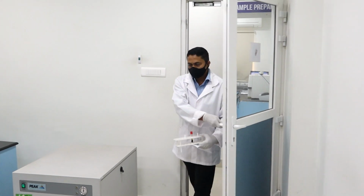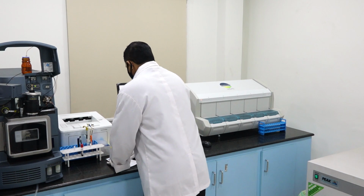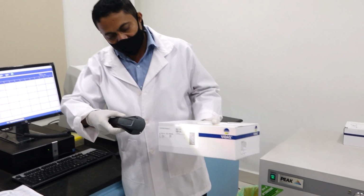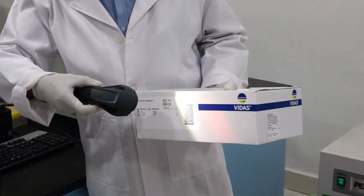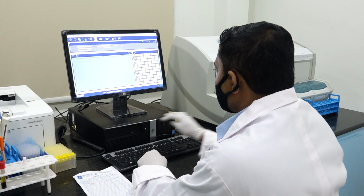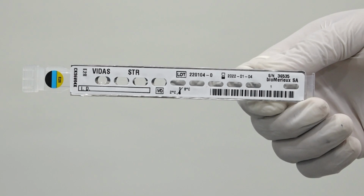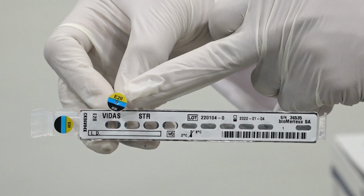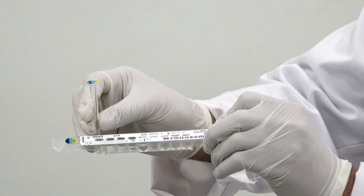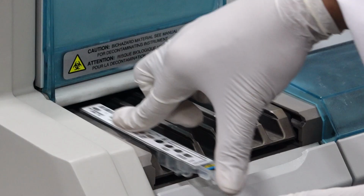the main laboratory where the VIDAS system is. The VIDAS you are seeing on the right side, and into it, using a barcode, a particular blood test is scanned so that the barcoding is done, and then the entry is made into the software for that particular barcode, or the particular name and the test. And here you are seeing a cartridge for an E2 level test with a cuvette, and you are seeing the cuvettes are labeled in a similar color.